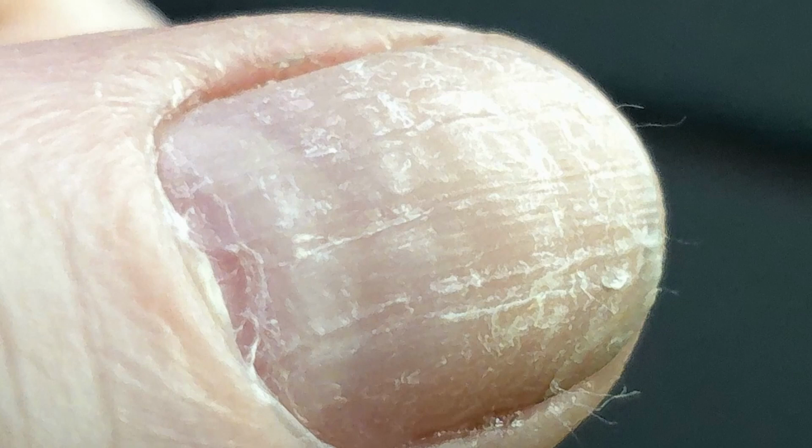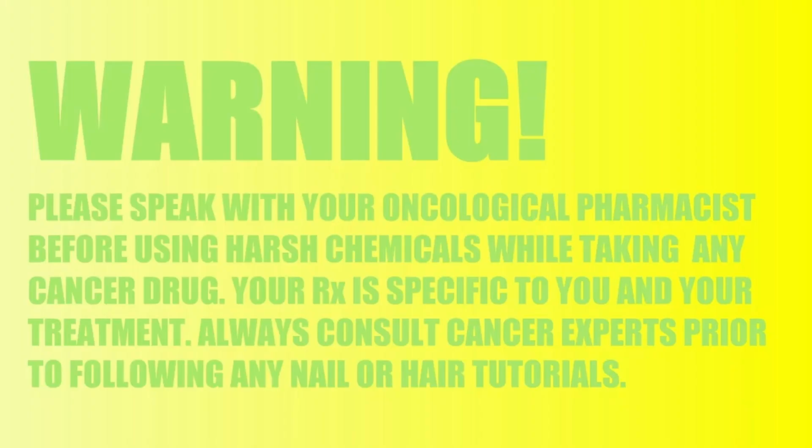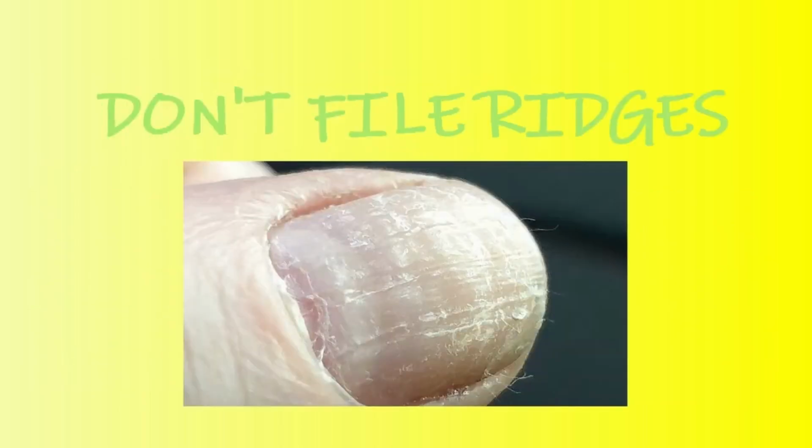So I explained to her what's been going on. She thought I went to a salon and was letting them shave down my nails, and I told her no, and I've learned my lesson. So first of all, with prep, if you're doing prep with your nails, be really gentle. You're not trying to take off layers from your nails. There's stuff you can put on your nails that will fill in those ridges. Don't file those ridges down if you have them. I filed mine down already.